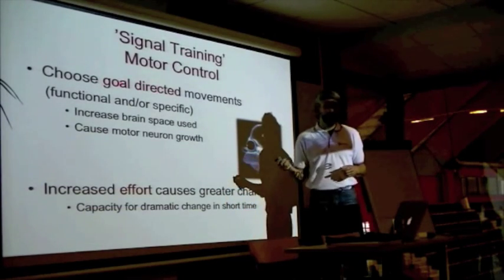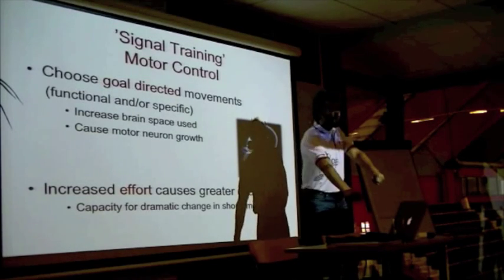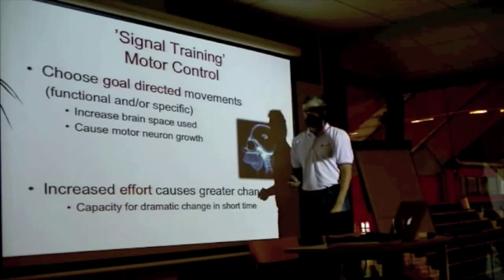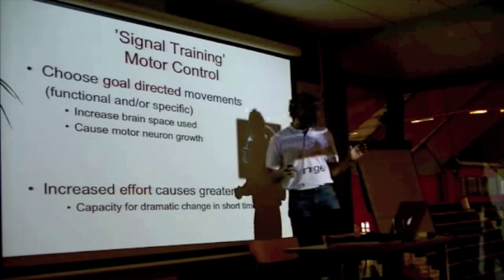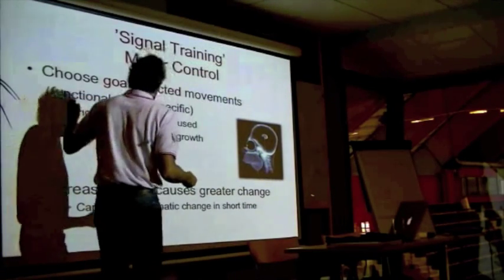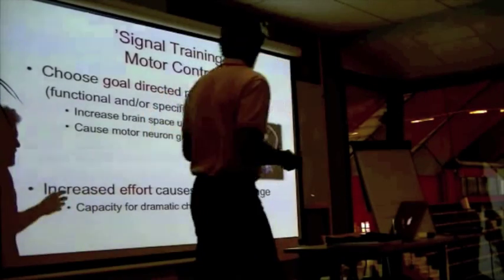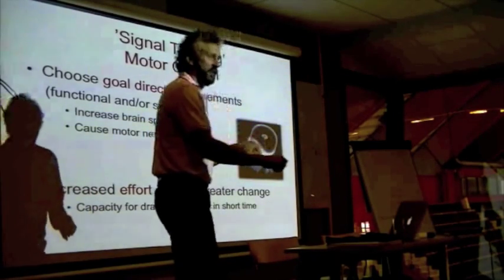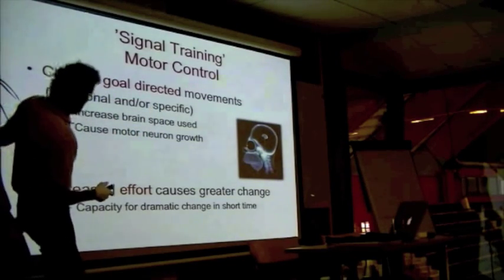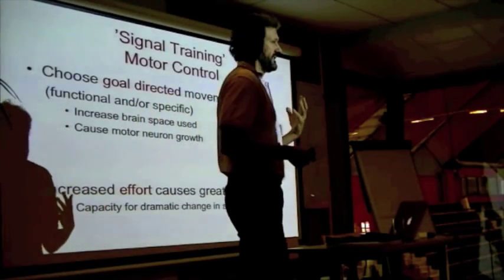So be goal-directed. If they're in that position, give them a stick and give them something to touch on the floor. Tell them to hit something. You will increase the brain space. You may not think that there's that much space in brains of athletes, but actually you can access more of that brain that exists. You can access more of it by being goal-oriented. I can say that because I was an athlete once before. You've got motor neuron growth. You can actually grow new pathways to make things happen.